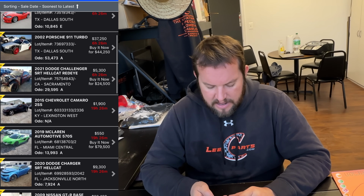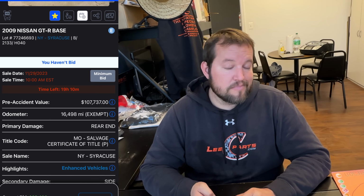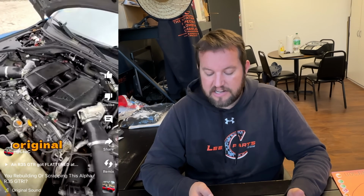Now, one more that I have on the watch list that is readily available is this GTR right here being sold out of Syracuse, New York with a Missouri salvage title. Now, again, this one, it looks like it is just somebody that is trying to flip this car for a couple bucks. And we know this car because Lee looked at this car in person in St. Louis a couple weeks ago. You can check out on his channel. He did a whole reel on it, going over the damage. It's absolutely whacked. It's very easily identifiable because of the exterior color and then also the age of the modifications.